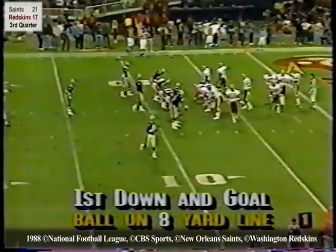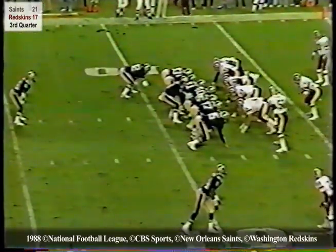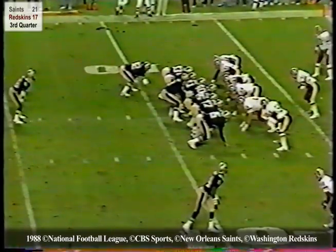First and goal from the 8. That's the Redskins' first turnover today. But season-wise, season long, that's the thing that's killed him.